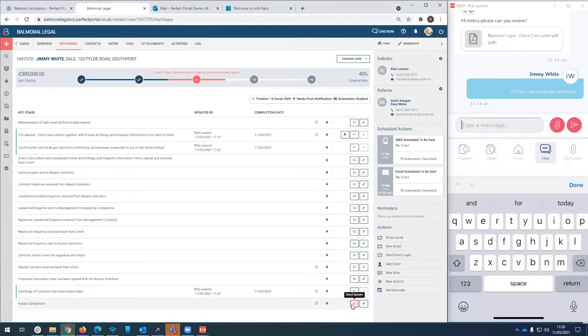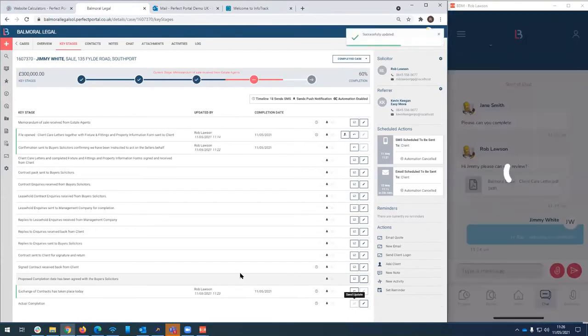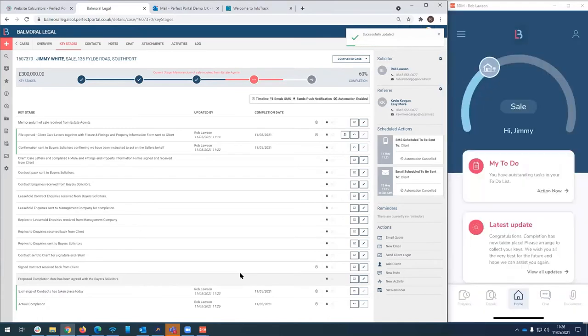and then we can push the update. Here we go, push notification. Of course, we can personalize all these key stage updates to the client or to any other party, but that's it. That's Jimmy White's sale complete. The onboarding, the fee earner journey, right from quoting to sending out the onboarding documents, could take you as little as 5 minutes, really. So that's how efficient the system is.